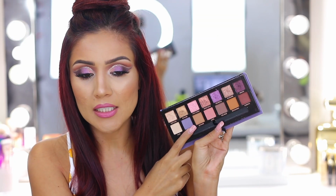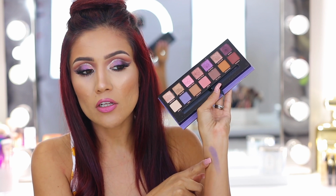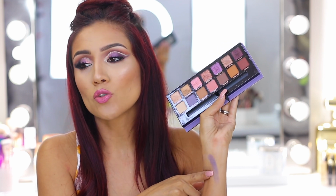Soul was the only one that I did not use. I don't know if it's going to come off as dark. I feel like it's definitely going to be one of those shadows where it's going to be more of a light application, and that's really all you're going to get out of it.